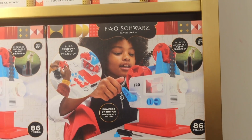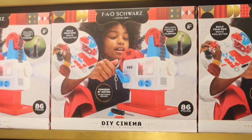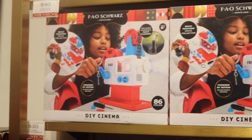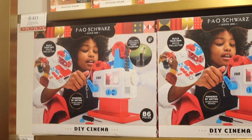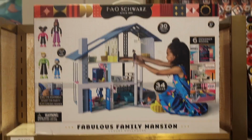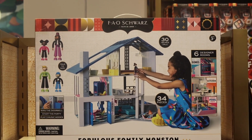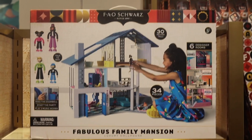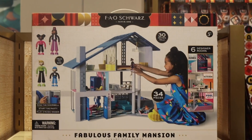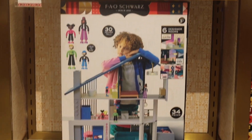Looking at FAO Schwartz's DIY cinema, one might say yes. You could have your own Journey to the Moon here at FAO Schwartz. And you may be a bespoke trad wife living in the West Village or living in a brownstone in Brooklyn Heights, but your kid can still enjoy a fabulous family mansion playset for just $100 here from FAO Schwartz, Rockefeller Plaza.